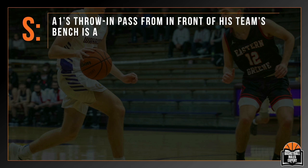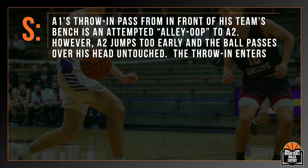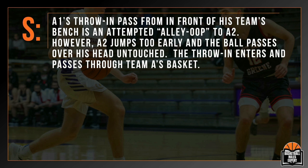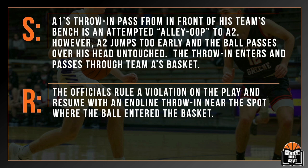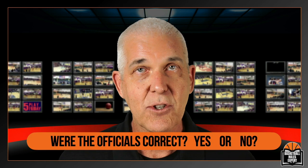A1's throw-in pass from in front of his team's bench is an attempted alley-oop to A2. However, A2 jumps too early and the ball passes over his head untouched. The throw-in enters and passes through Team A's basket. The officials rule a violation on the play and resume with an end-line throw-in near the spot where the ball entered the basket. Were the officials correct? Yes or no?